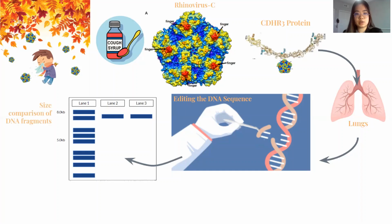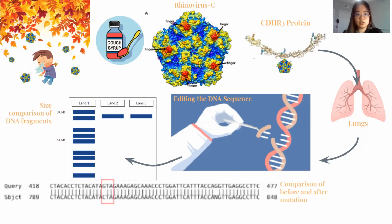When we have a soluble protein, then we use gel electrophoresis to ensure that the protein structure has not been compromised. Once the mutation is confirmed to be present in our protein, we want to amplify the new sequence in order to better observe its functions. Lastly, as a final checking point, we need to run the DNA sequence through a software program. As you can see, the original top DNA sequence and the new bottom sequence have one different letter, proving our mutation is indeed present in our gene.